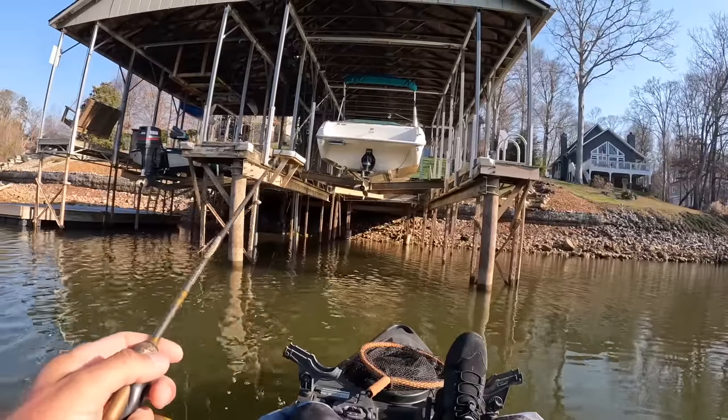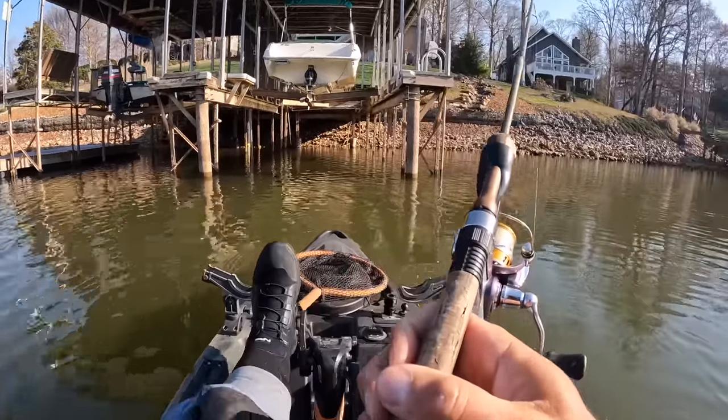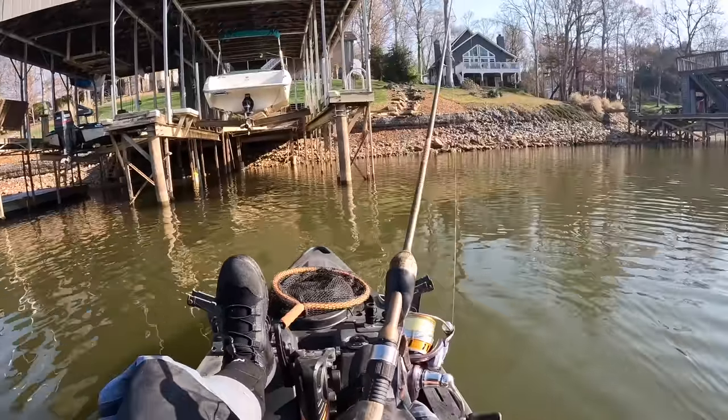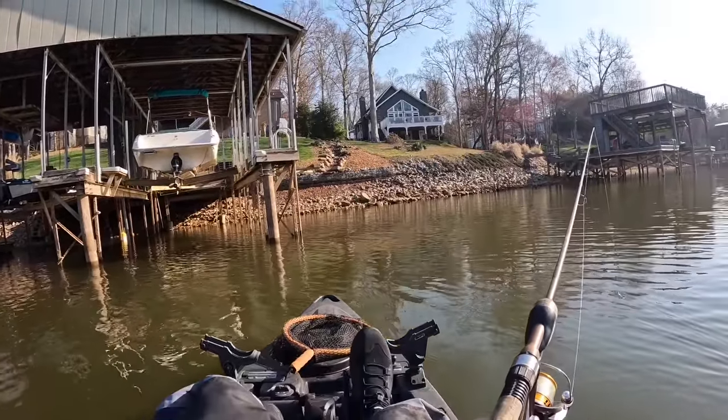Much happening today. These docks, we keep making our way back. Like I said, I seen more shad flipping back there. I still can't believe we caught that shad on a dang gulp.